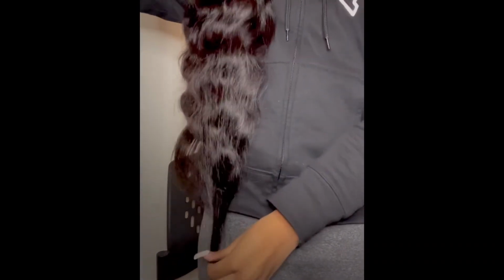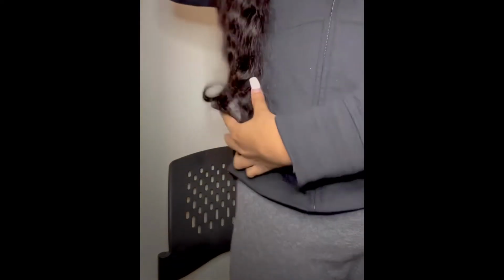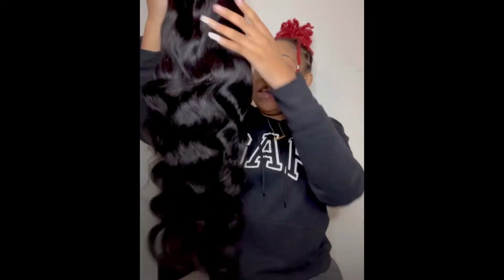You guys, this is definitely 28 inches, y'all. I can't really turn because of the space I'm in, but y'all, this hair is super cute. It is super soft.